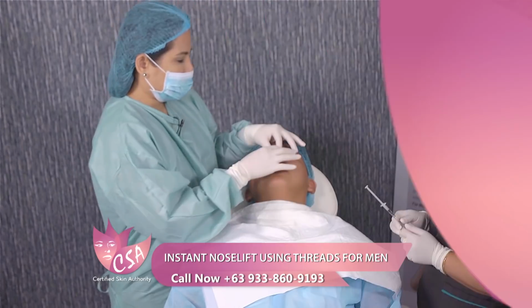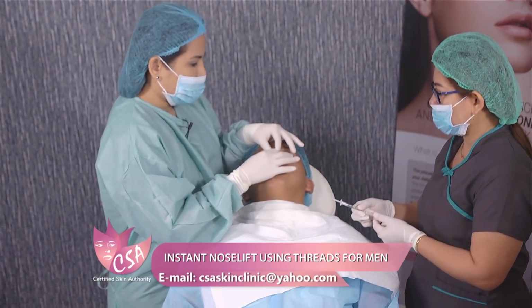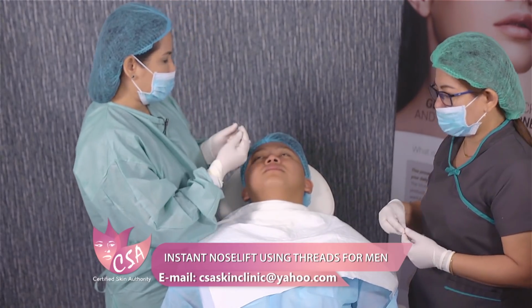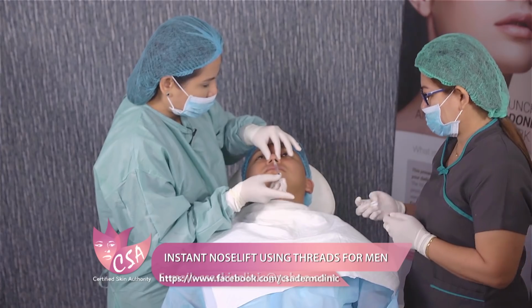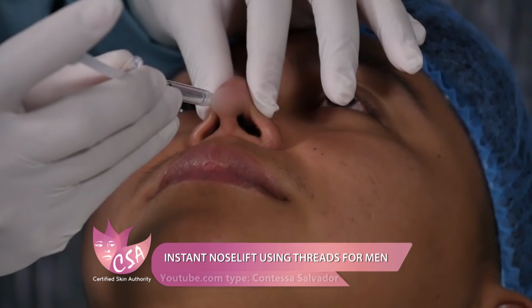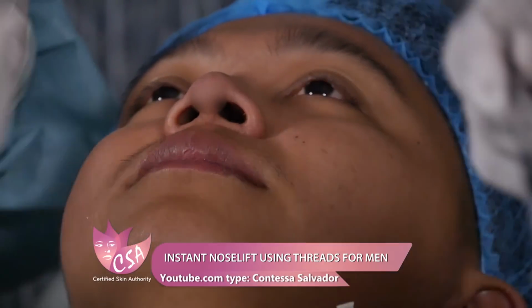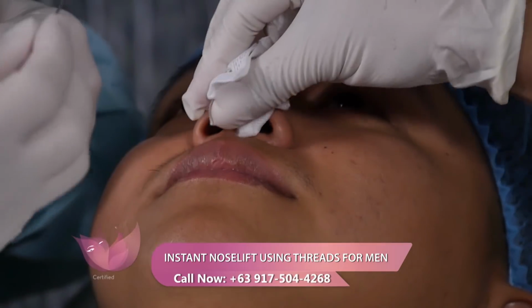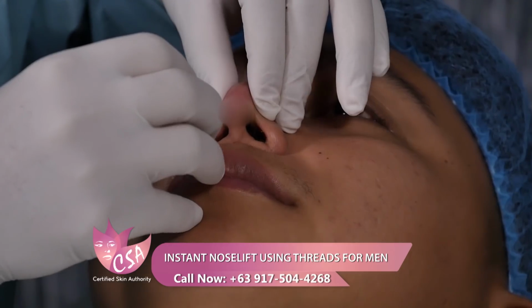And we're back mga ka-CSA. So, we'll now start with our non-surgical nose enhancement for Neil. So, step 1 is to anesthetize the area of injection. So, we have our infratip here for our entry point. Okay. Inhale, exhale, Neil. Okay. So, that's the lidocaine. And after anesthetizing the area, now we'll make our entry point. Entry point, infratip region. Okay.